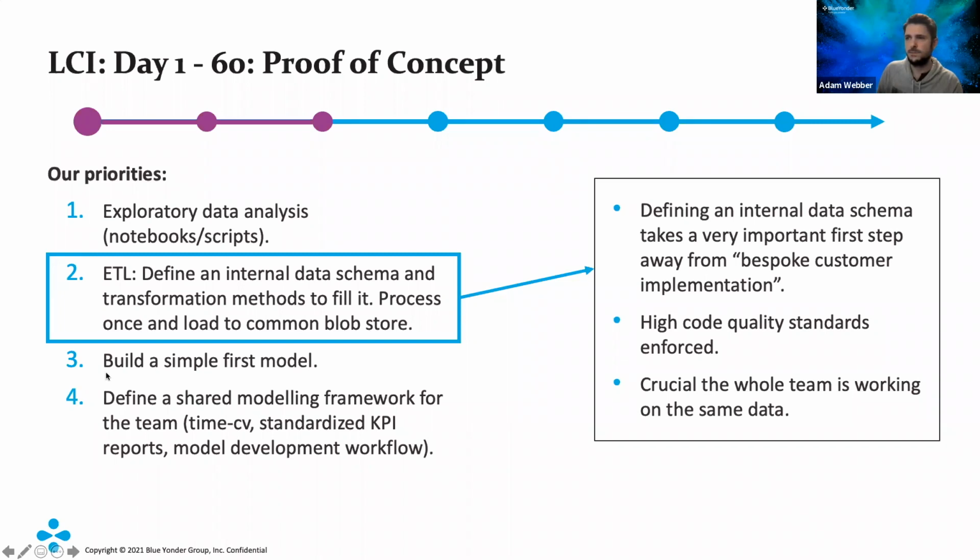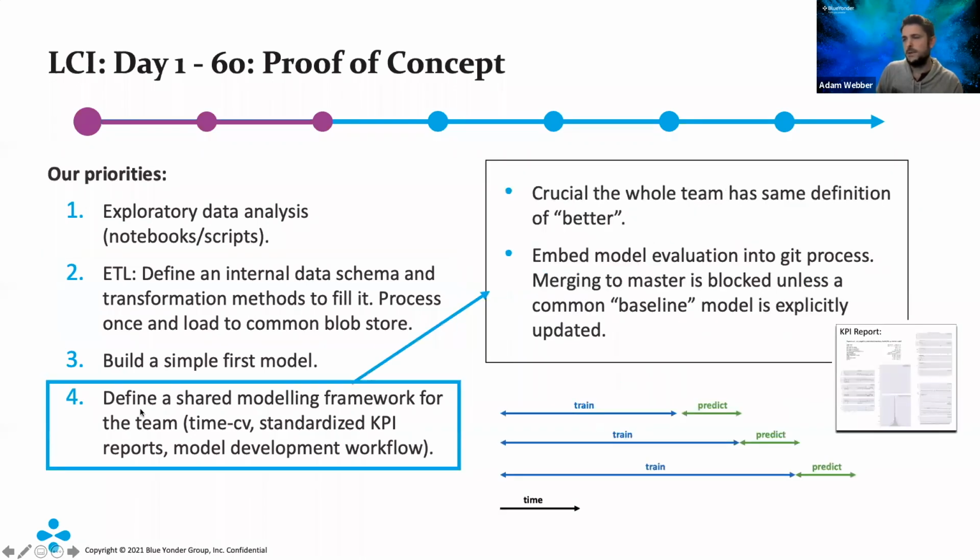Then next, we build a simple model, nice and quick. And then, importantly, step 4, really define a shared modeling framework for the team. So make sure that everybody is doing the same thing, that we've got the same definition of better. If everybody's in their own notebooks and you don't have a common evaluation framework, it's very hard to really compare one person's experiment to another.